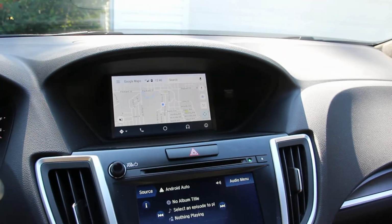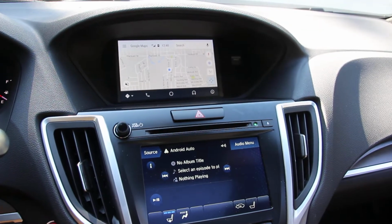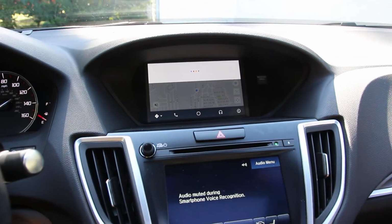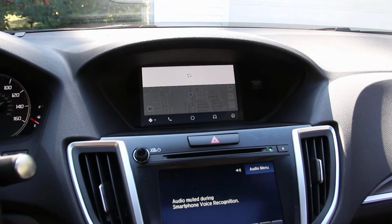And I particularly like to use Android Auto in the car over CarPlay because the voice controls work really, really well. Navigate to Michigan Stadium. Okay, Michigan Stadium. Here we go.